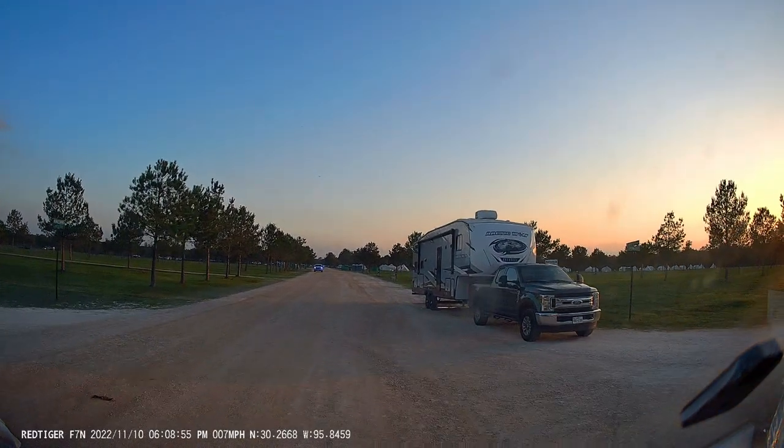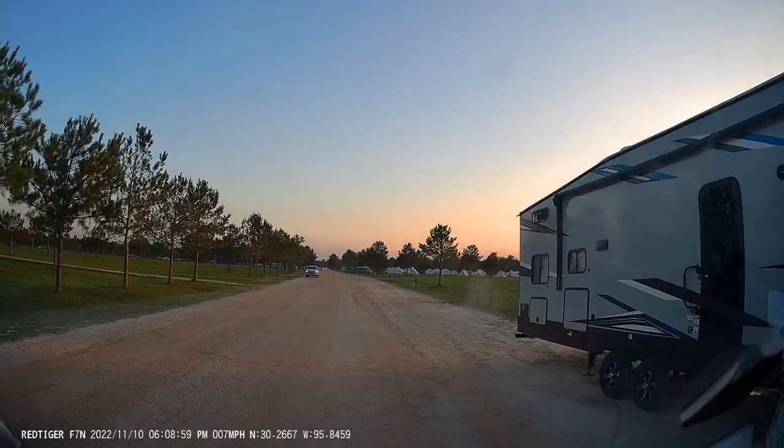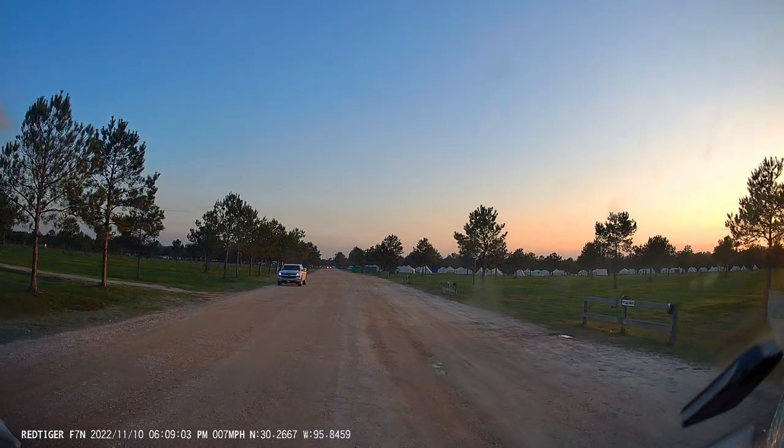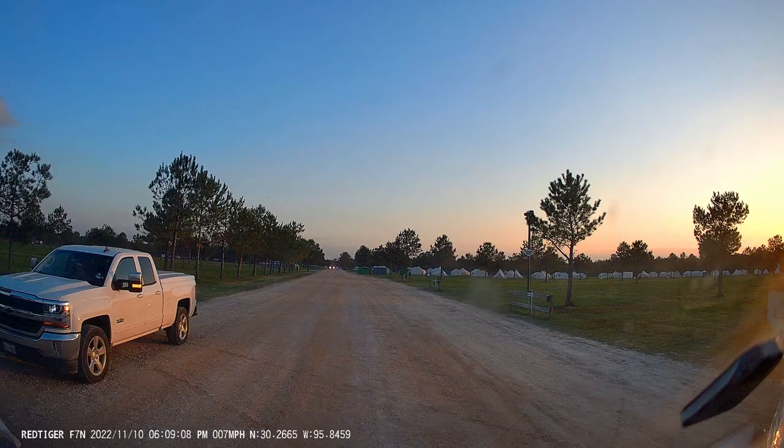There's no doubt that this Redtiger camera fulfills my needs for a dash cam and a rear view mirror. And I gotta say, between the ease of installation and the quality of the end product, I am quite surprised and more than happy to recommend the Redtiger camera series to you guys.